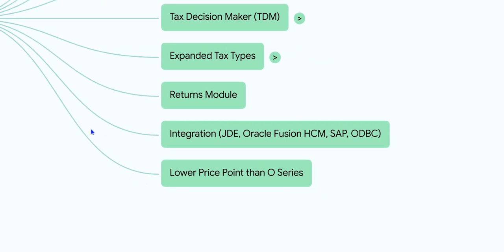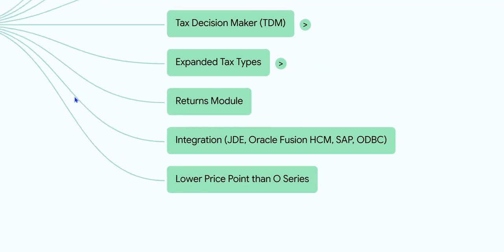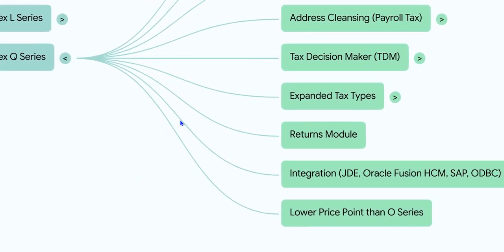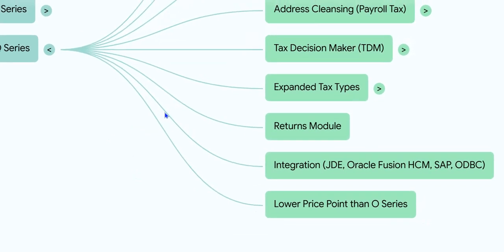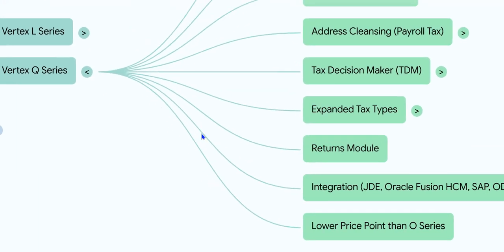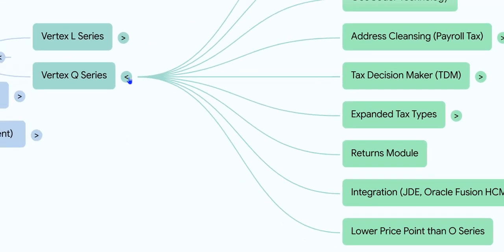Got it. So Q Series was more modern than L, more flexible, maybe not quite as complex or pricey as the later O Series, but offered robust automation for a wider range of companies. Yeah, exactly. A really important stepping stone, supporting that shift away from mainframes, introducing cloud options, and empowering tax teams more directly. Okay, so after Q Series bridged that gap, 2003 sees the launch of the O Series.